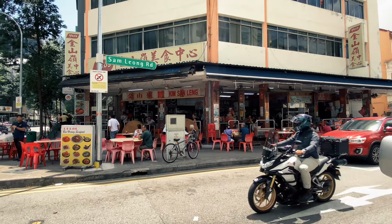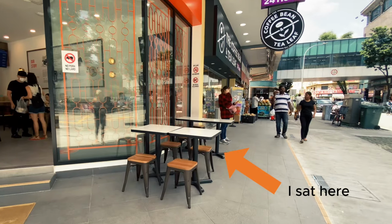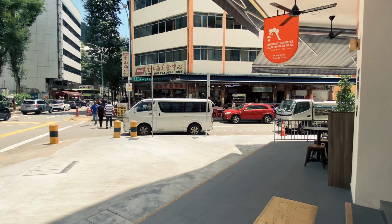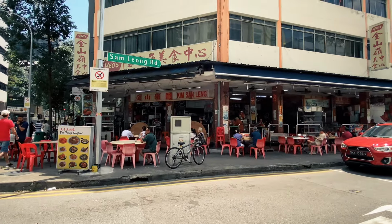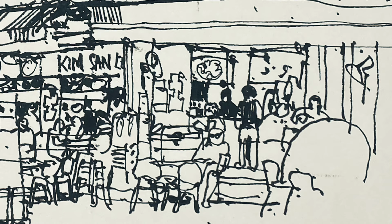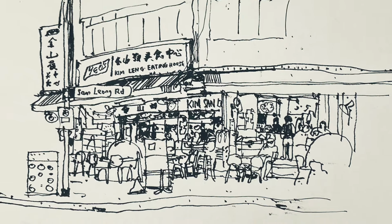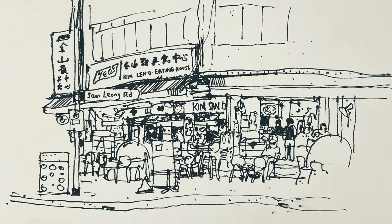If I did it wrongly, I had to just redo everything from scratch again and again if I needed to. For this scene where I had to draw the location of Uncle Heng's original chicken rice stall, I sat at the new restaurant across the road and drew this from direct observation and with a Fude nib fountain pen. I find that to do a loose urban sketch right, I had to not think about getting it right. Rather, I just focused on capturing the shapes, enjoying the moment, and letting the sketch fall into place organically. And to my delight and relief, that worked, and I only had to do it once.